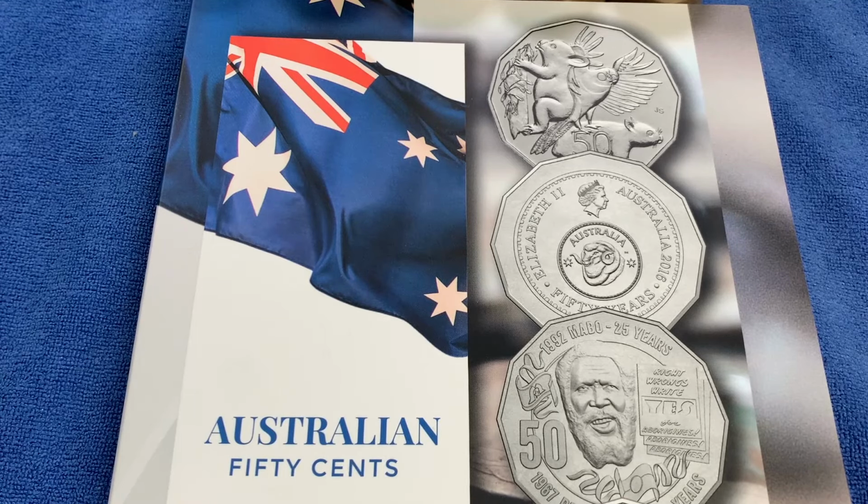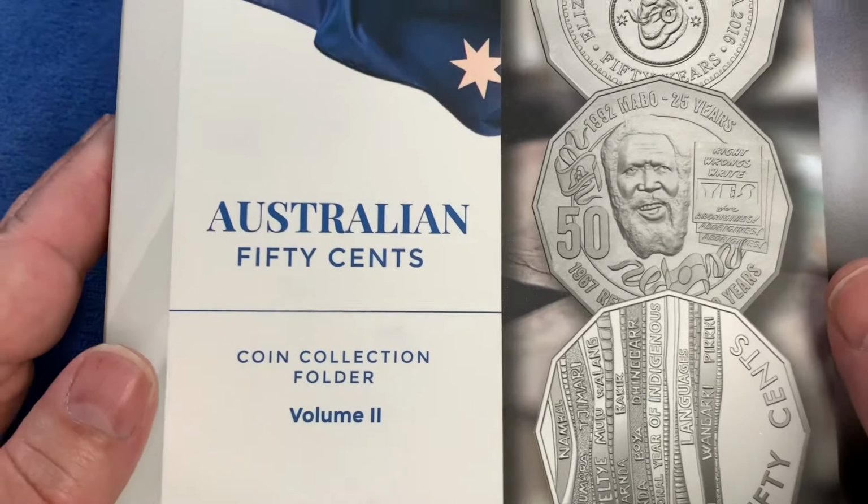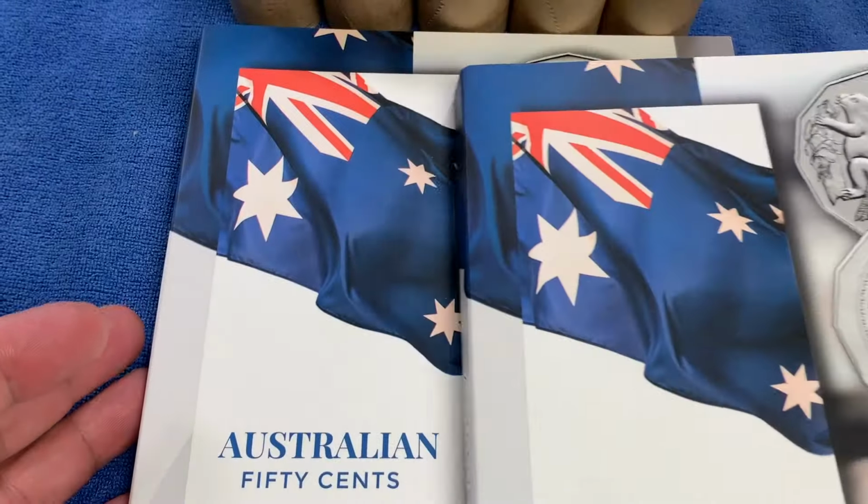Today we're going to be looking through 50 cent pieces again, looking for commemorative coins, rare coins, and coins worth more than face value. Again, we have my 50 cent collection books here, already partly filled with the commemorative coins that we found so far.